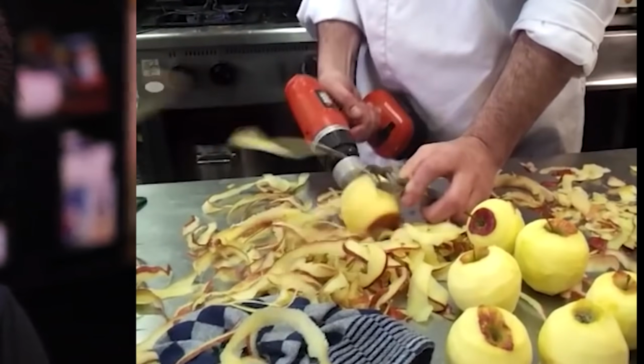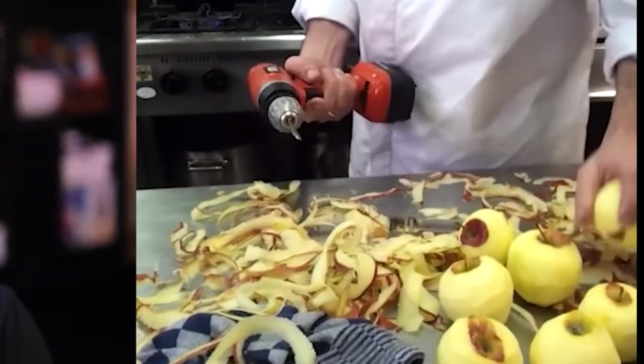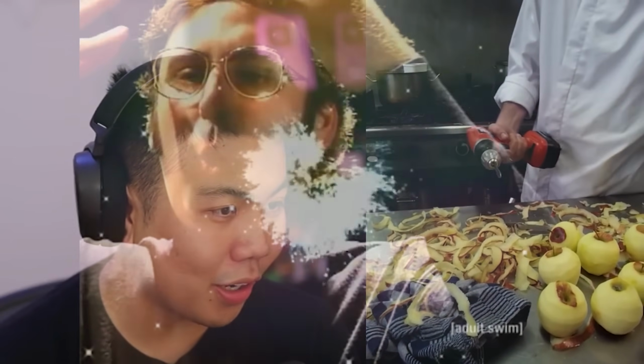Is that a screwdriver used for apples? Wait, bro is living in the year 3000. That is so smart. I want to try that later. That's actually incredible. 500 IQ right there.